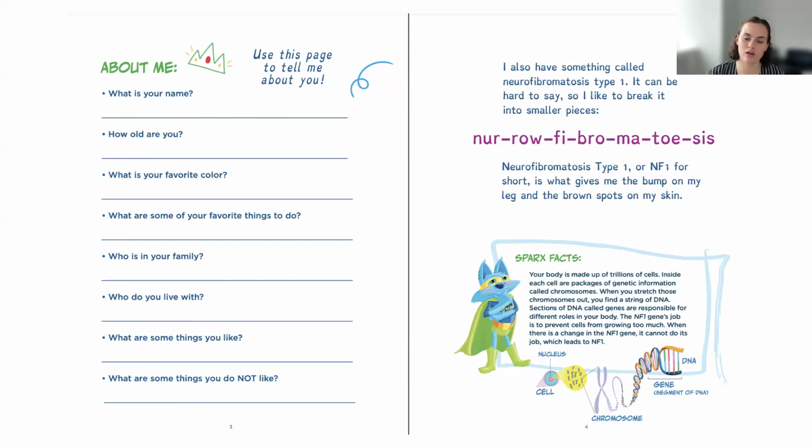I also have something called neurofibromatosis type 1. It can be hard to say, so I like to break it up into small pieces. Neurofibromatosis. Neurofibromatosis type 1, or NF1 for short, is what gives me the bump on my leg and a brown spot on my skin.